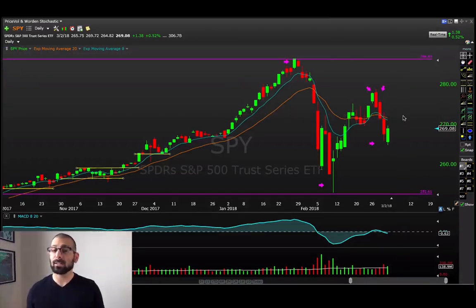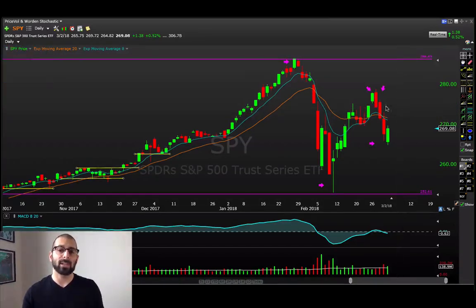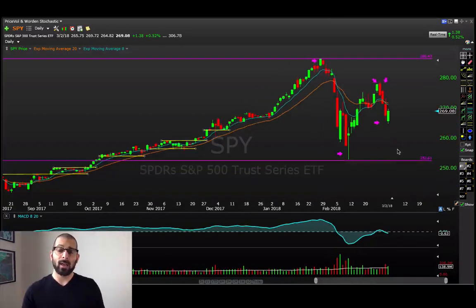Something that, if you're very tactical, I could see the merits of potentially getting some long exposure for a 1 or 2 day bounce. But I think you've got to measure that bounce very carefully as we start to get back up to, say, SPY 274 to see if we have enough oomph to break through there. And you want to, of course, be very active in your management if you're going to be doing that. Otherwise, keep an eye on this basic level here.